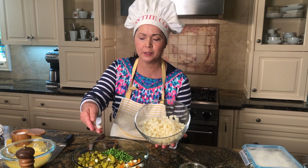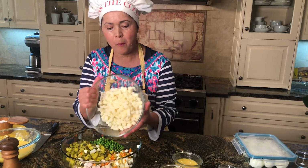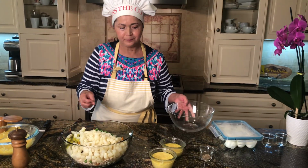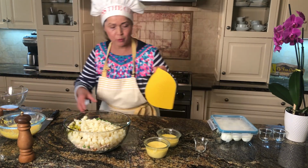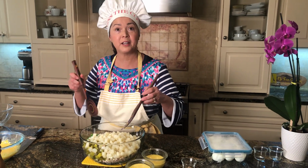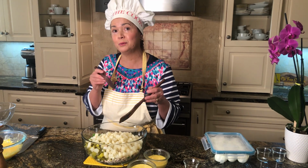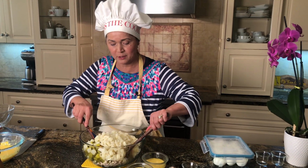Try to squish it. It's good. It's not bad. Tasty, had enough salt. All right, and then my Romanian potato salad, it's ready. Oh, everybody used to make it for lots of picnics, church picnics, and they know which family made it because everyone has their own little twist to it.